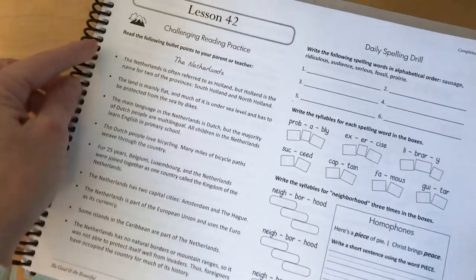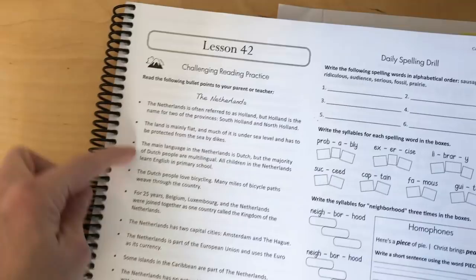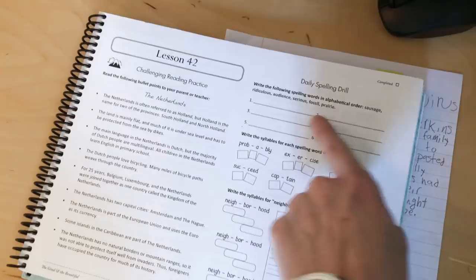Lesson 42, and this is Connor. This lesson includes challenging reading practice. Save that for when I can come back. I'm actually going to run and help his brother on piano and make lunch. So these are things he can do by himself. The daily spelling drill, I want you to do this. I want you to do homophones all down there by yourself.